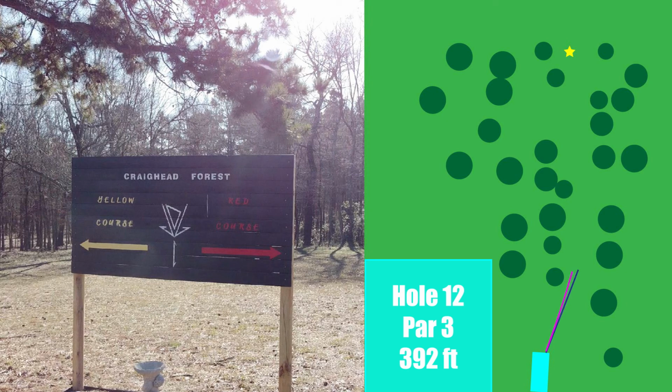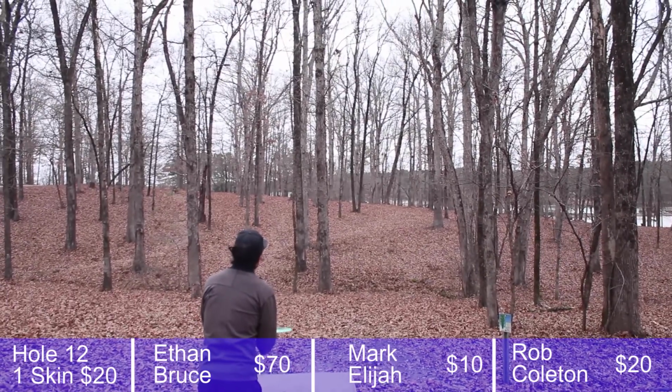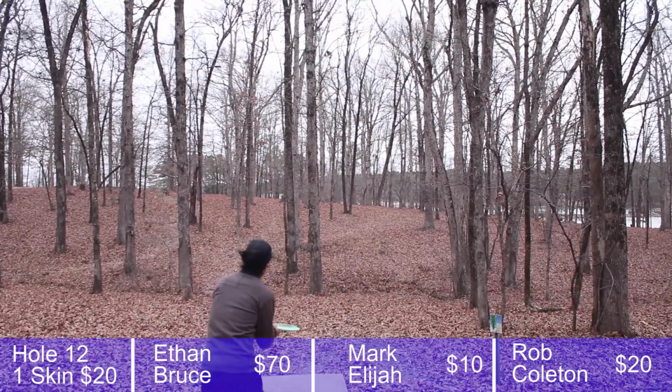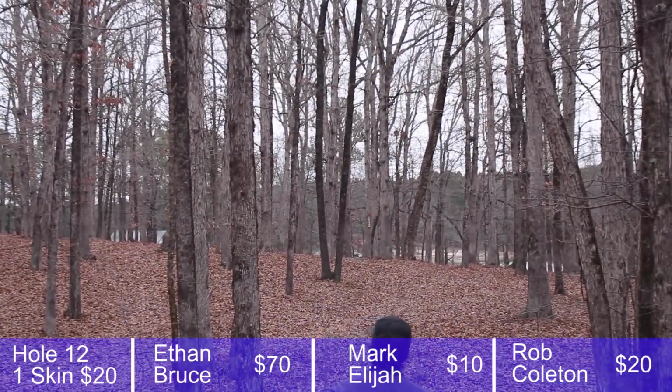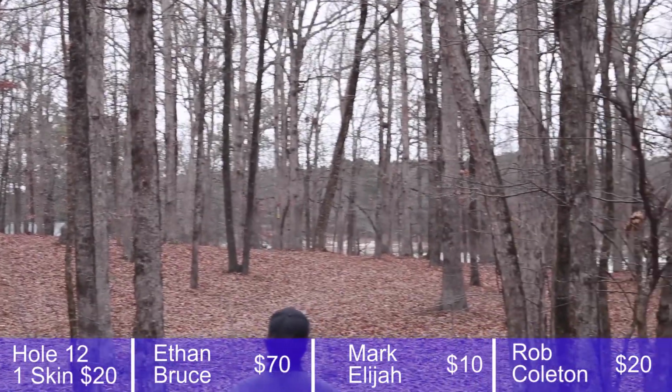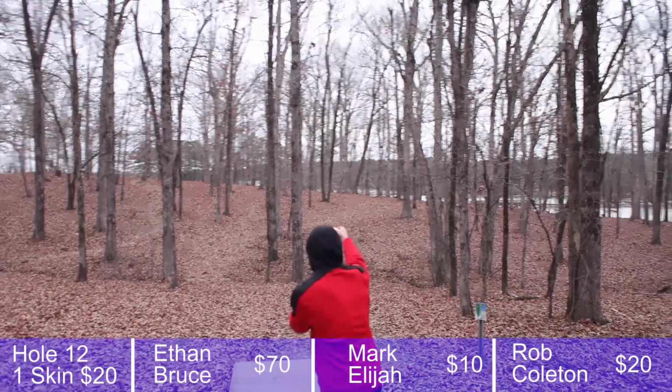Hole 12, par 3, 392. This is in the long position, and we're doing a long drive, which is really just like a CTP on this one, because the longest drive here is probably going to be the closest to the basket. Right, if you absolutely bomb it, you might find yourself on the next tee pad or down in the pond. The lake is definitely not where you want to be, or the pond. Either way, and maybe an unfortunate cut roller from you.